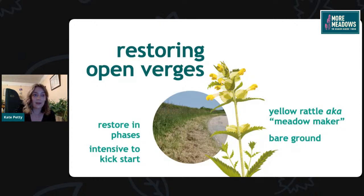And there are 2 things to keep in mind when restoring or improving the quality of verges like this. First of those, that if you're involved in meadow management, you're likely to be familiar with already, which is yellow rattle, our favourite meadow maker plant. That, for those of you who don't know, is a semi-parasitic plant that reduces grass growth. So this can really help to open up the verge, allowing wildflowers to thrive. And of course, the reduced grass growth means less need to cut the grass too.